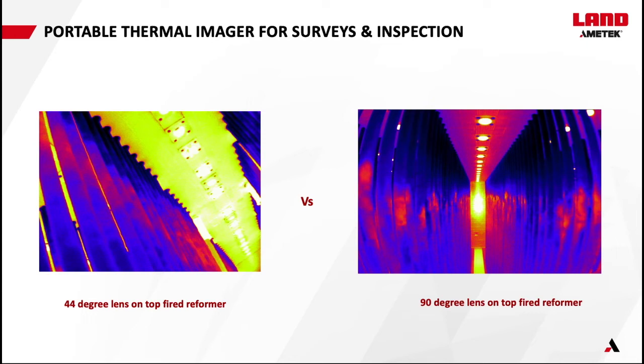Again, 90-degree lens on the right-hand side and a top-fired reformer, good images, but further down the reformer, the pixel resolution is slightly limited, and that's what we need to consider on some of these, what I would say, very large reformers, which we see a lot of in the Middle East.